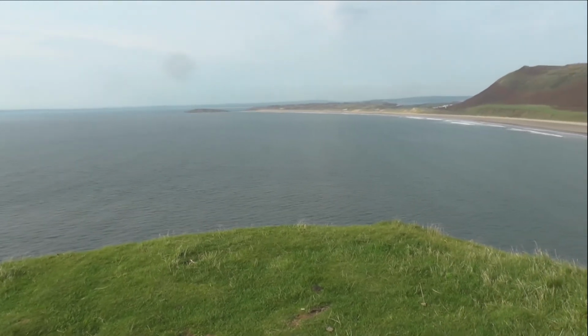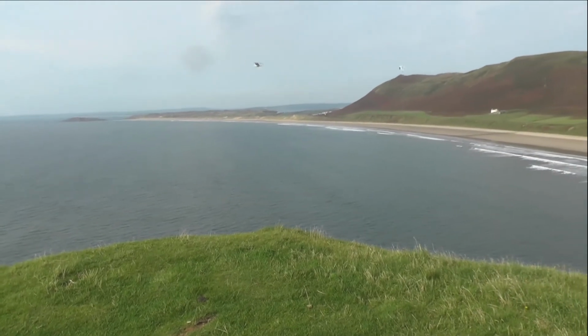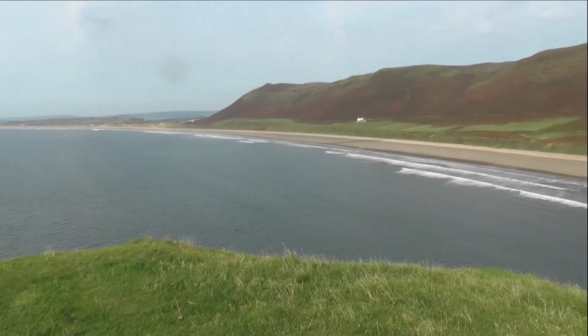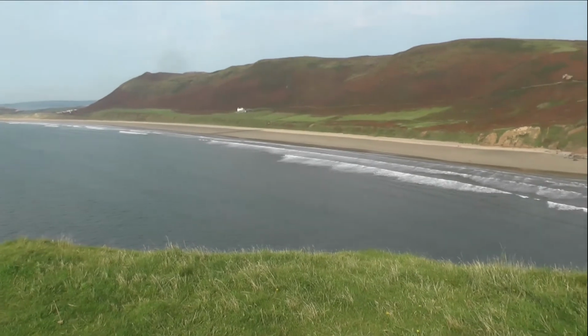Coming around in the shot further still is the famous Rhossili Down. I've been up there many times to enjoy the great views of Rhossili Bay. The white dot you can see there is the old rectory. Coming into shot then below us is the famous Rhossili Beach.